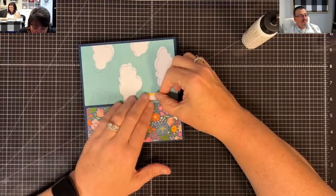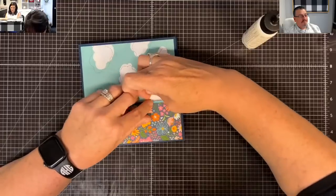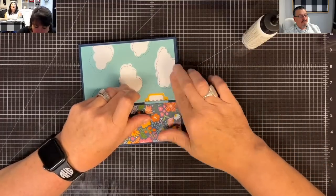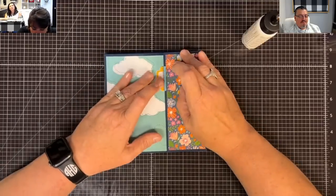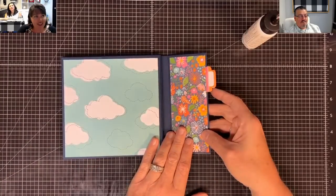So you see what I just did there? I think this is going to be cute. So I took the sticker that is the tab. I want to get it even. The little tab from the sticker set. And I put one on the back and one on the front. Let me get them to line up. They're not lining up. They're just moving. But isn't that cute to have the little tab right there? And then it's on the back too.